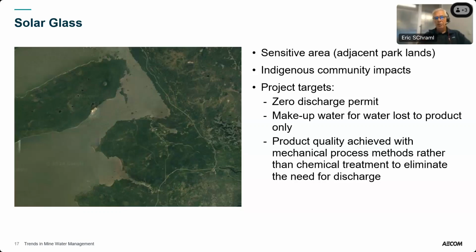So the company that was taking a look at this, they're in a very northern region. They're next to a parkland, a federal park. They're in a very water-rich area. There's no risk of running out of water, but the water in this area are traditional fishing grounds and commercial fishing grounds. There's an indigenous community right next door.